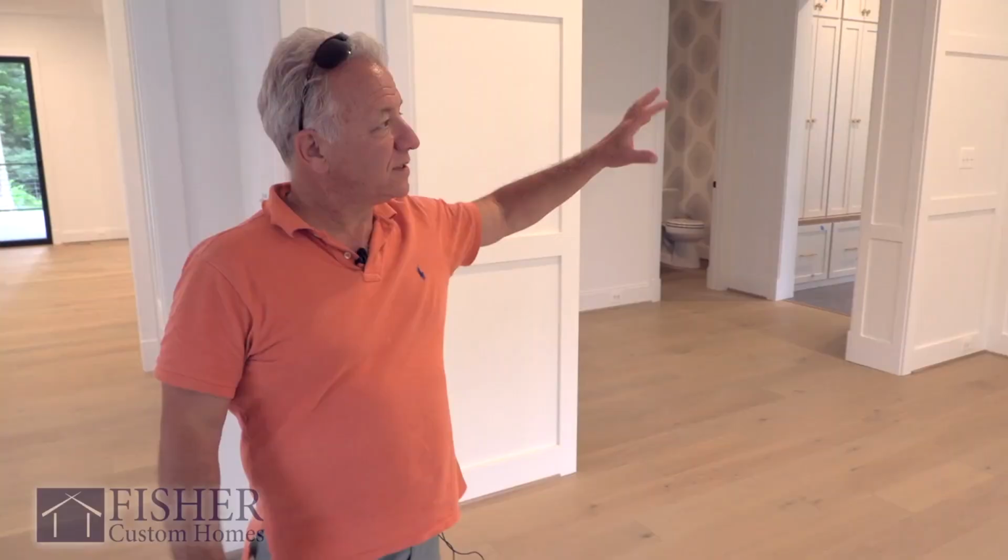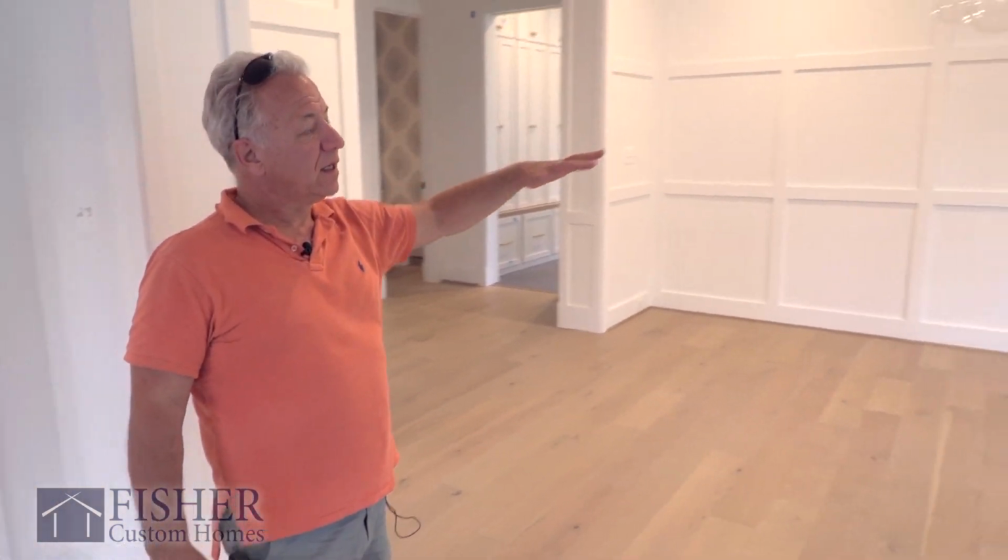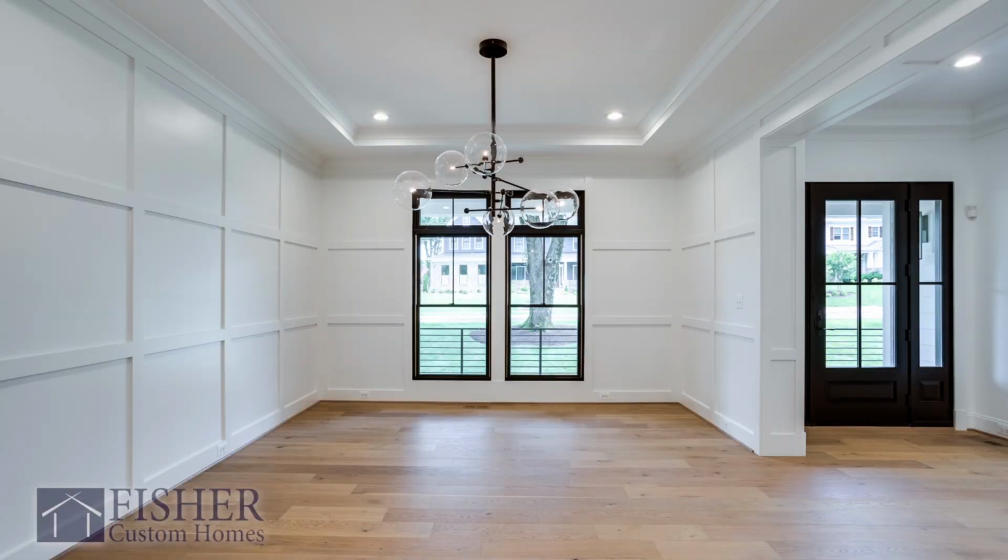There's some features in this house I'd love to share with you, one of which is the dining room. We did the floor-to-ceiling panels on all 4 walls, which creates a real nice finished look. Over in the living room / office, we did nickel gap shiplap siding on all 4 walls.